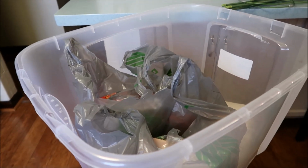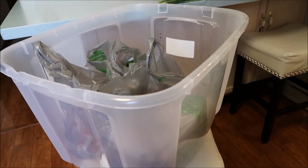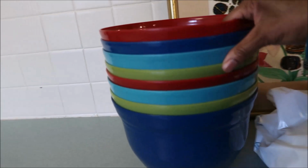Now that I am gathering different things for the garden, I decided to put it in this container here, and that way I can keep everything organized, and I would know what are the new things that I have and what are the things that I've had before, and I'll be able to see everything clearly. So let me take them out and put them here. As I go along, I'm going to take them out of the bag and place them on the counter here. But first, before I do that, let me show you.